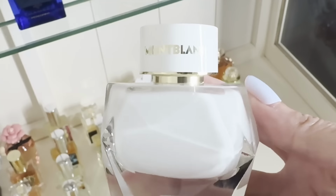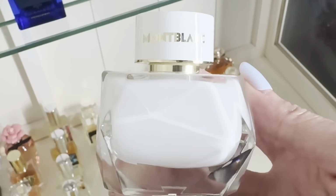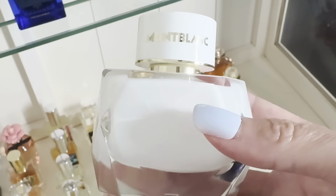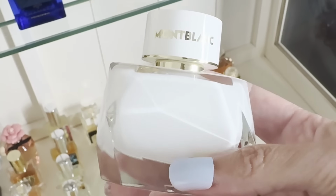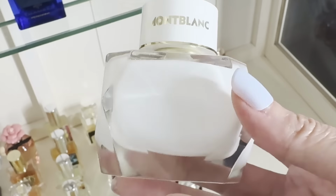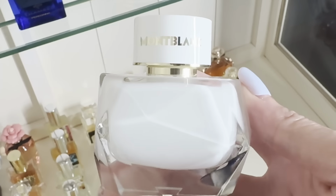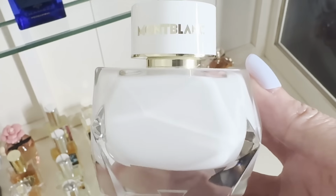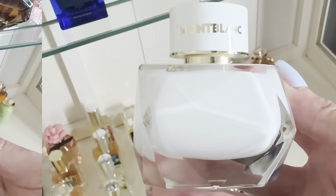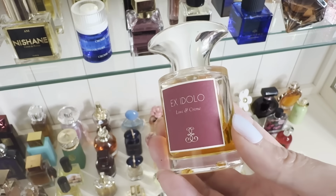We have by Mont Blanc, this is Signature. This is an affordable gem that has really grown on me a lot. I love this perfume. It is very musky. It's like a cloud of this really clean white musk with some citruses, specifically tangerine. It's like this juicy, sweet, citrusy opening with some peony and some vanilla and a lot of beautiful, beautiful clean musk.